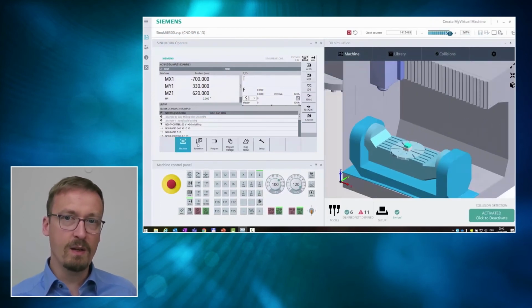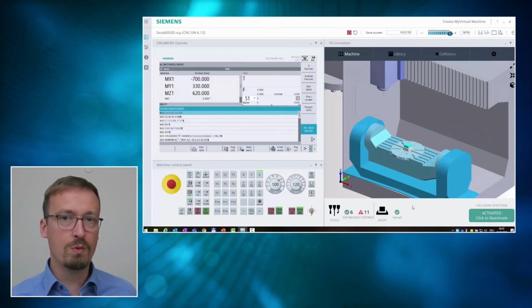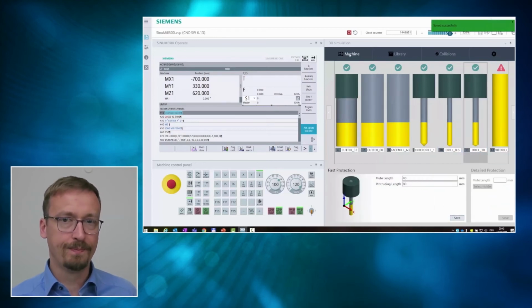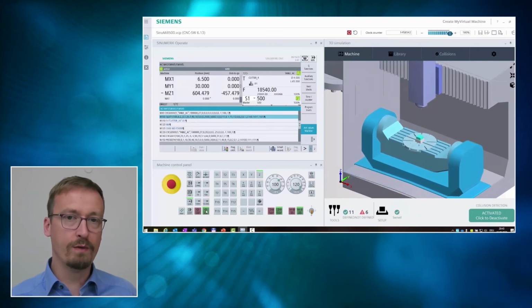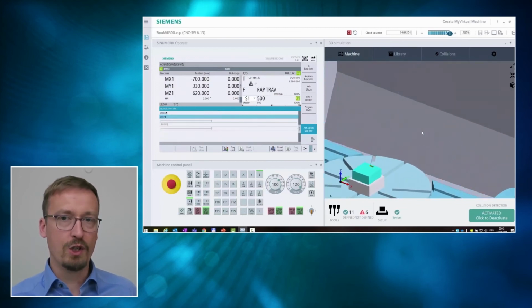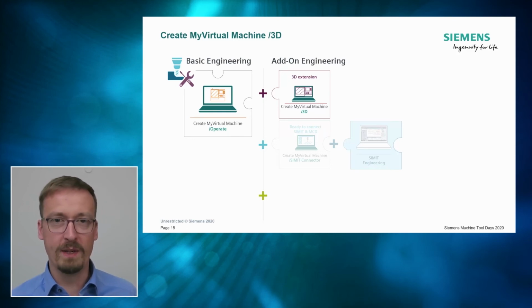This helps in the development phase, for example, to verify the axis transformation, collision monitoring, or for pre-production of standard acceptance parts. This simulation can later be reused directly for the work preparation of the machine user. This functionality is included in the extension package Create My Virtual Machine 3D. Depending on the requirements, this can also be combined with SIMET.